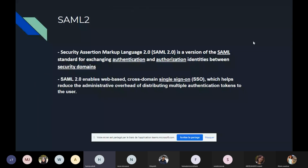So SAML 2 stands for Security Assertion Markup Language 2. It is a version of the SAML standard for exchanging authentication and authorization ID between entities, security domains. SAML 2 is an XML-based protocol that uses security tokens containing assertions to pass information about a principal, usually an end user, between a SAML authority, named the identity provider, and a SAML consumer, named the service provider.